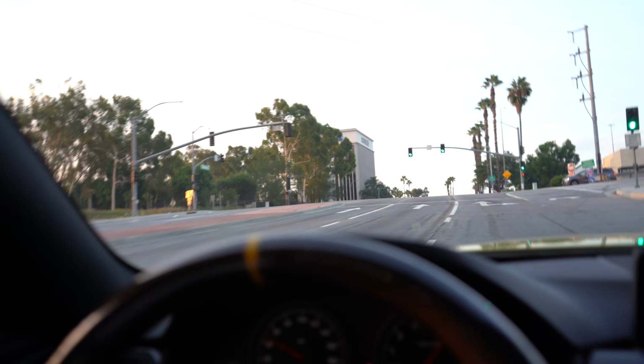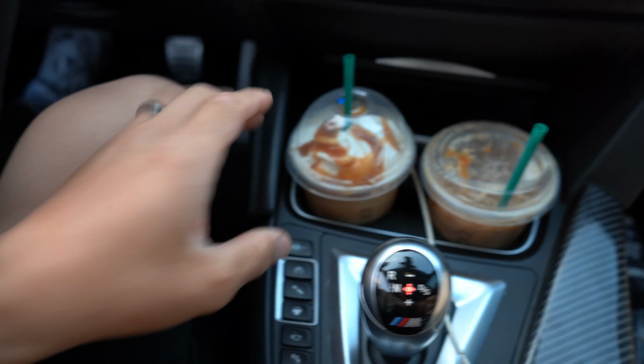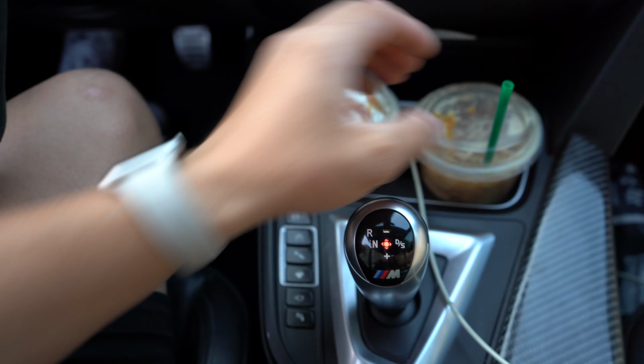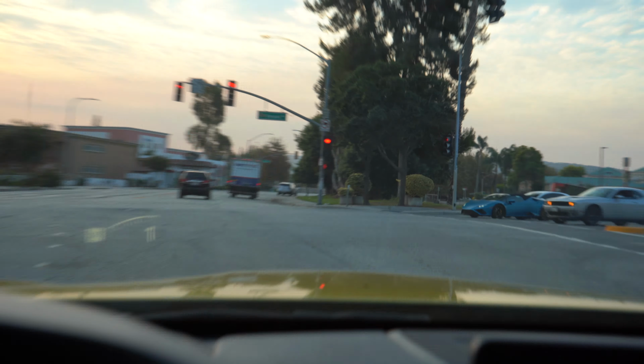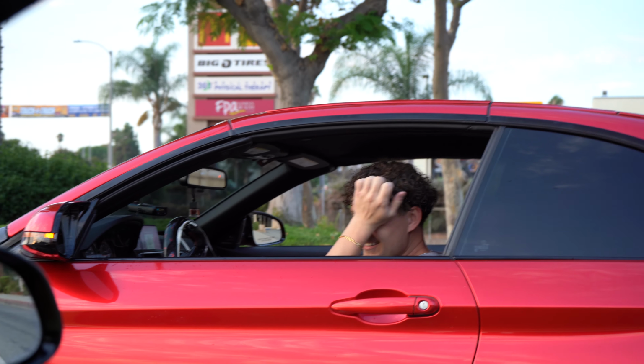Oh, we got an underpass. I almost messed that up. Oh yeah, this is, oh actually, no wait, no. This one was definitely mine. Not my girl's. One day, Vlad. One day soon.